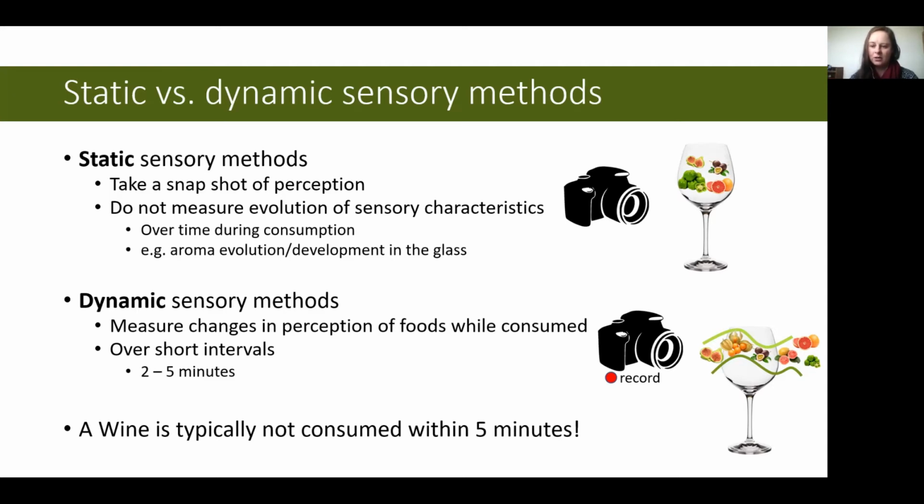Dynamic sensory methods are used to measure changes in perception while a product is consumed. These measurements are typically taken over a short interval, for example 2 to 5 minutes. Methods such as temporal dominance of sensation fall into this category. Wine aroma definitely changes in the glass, but a glass of wine is very rarely consumed within 5 minutes. And changes over a longer time interval could be relevant and interesting to measure.